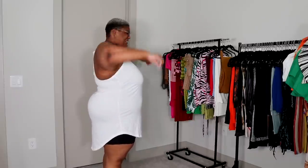I usually like to end my hauls on a good note. Clearly, when you're pulling stuff out of the box, you can't do that. Because why would y'all do me like that? This is giving nightgown. I'm adding this to my nightgown collection. Because I paid for you, I'm going to get something out of it. Like, why does it look like that? Man. That's it for today's haul.